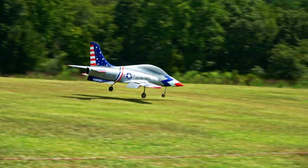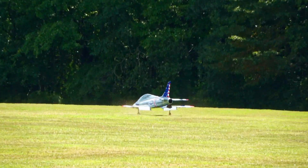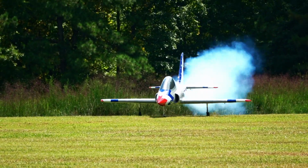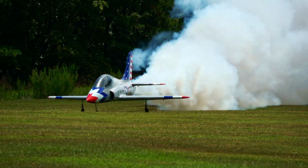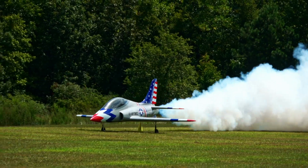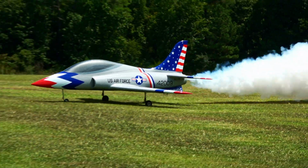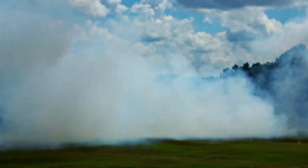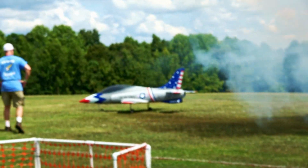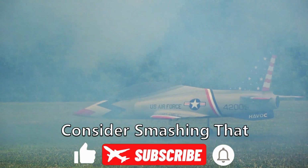We'd say it's a pretty good landing for a massive jet in a field it wasn't designed to fly from. It's not every day you get to see a giant scale turbine jet, especially one flown as well as this jet was.